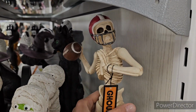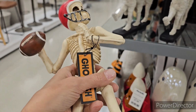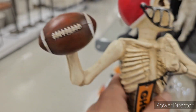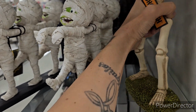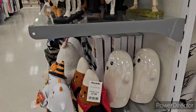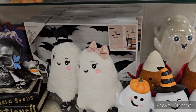It's got the, you know, the quarterback pose. Quarterback skeleton's what I'm going to call him. Ghoulish did him. Look at that. Isn't that cute? It's absolutely cute. And he's going to be $12.99. So we did cover everyone here now. Then we got that ghost earlier. Oh my goodness. So we did get everything here.